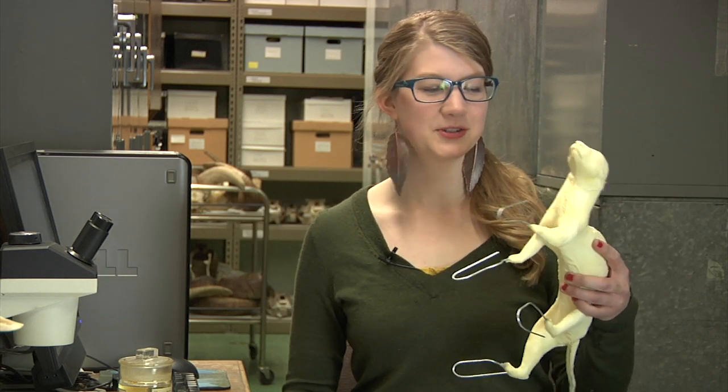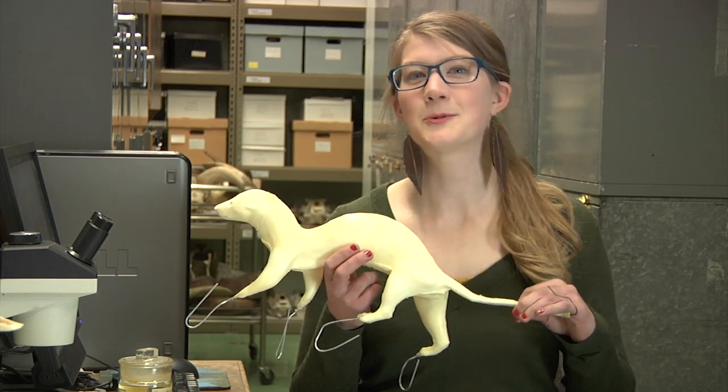These days we use natural cotton stuffing, wire, and these long wooden sticks called dowels. Sometimes we even use big pieces of foam that are already shaped like the animal we're trying to stuff.